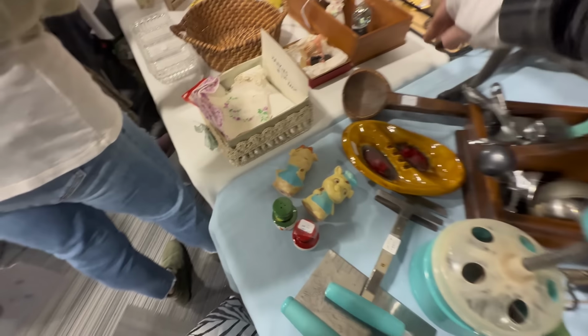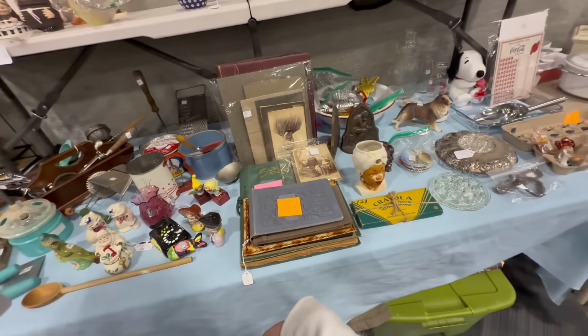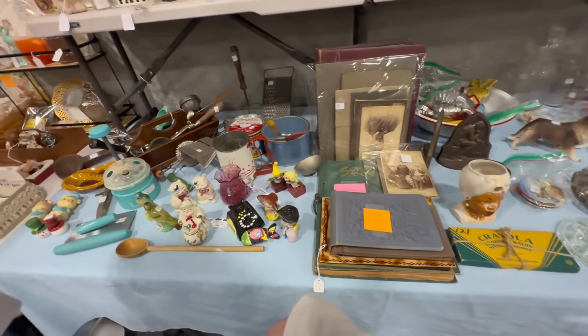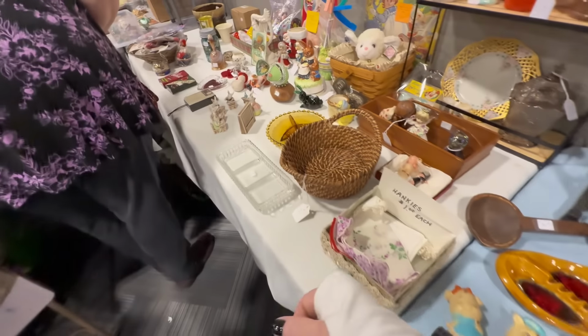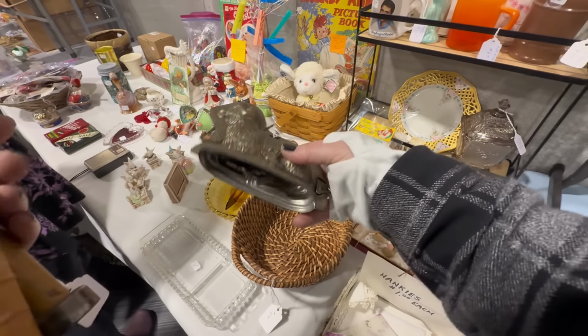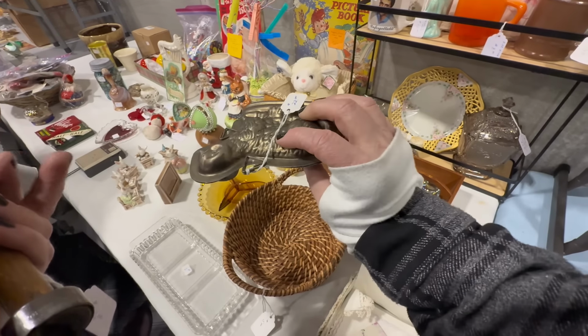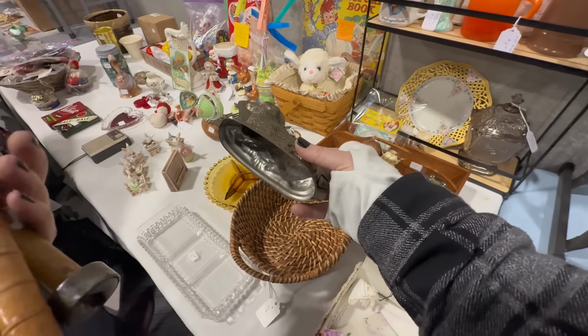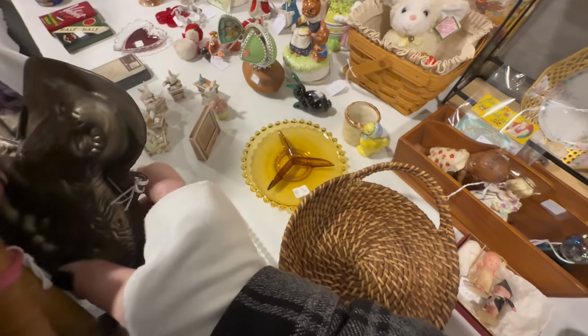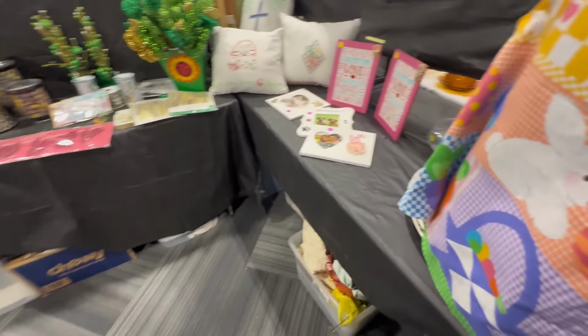Oh, it's long. I mean, I will. Just look at that little cutie. I think it's newer, but it's a lamb. Well, he's gonna hold them for me, so then I can come back and get them. That's awesome.